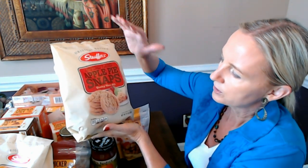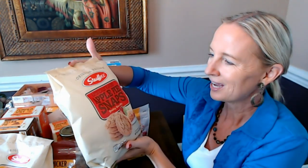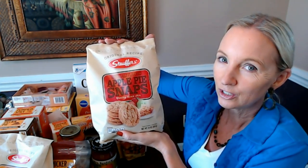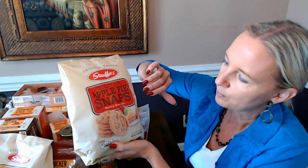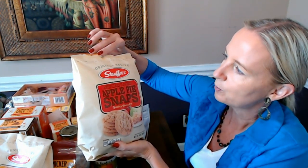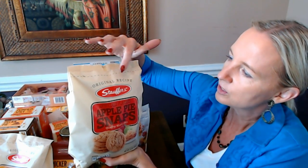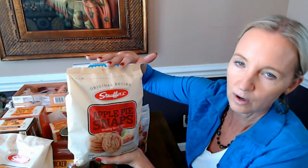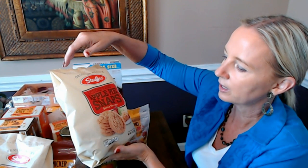But this is a 14-ounce bag of apple pie snaps. Now, I do like apple pie, so I'd be really curious to see if these little apple pie snaps actually taste like apple pie. It says that it's an original recipe. And up here, there's a little dotted line that shows you where to cut the bag. It's not resealable, though. My mom, when she would buy a bag of these, normally she would just get out what she wanted and put the rest in a little Tupperware container or something like that and just set it on the counter.